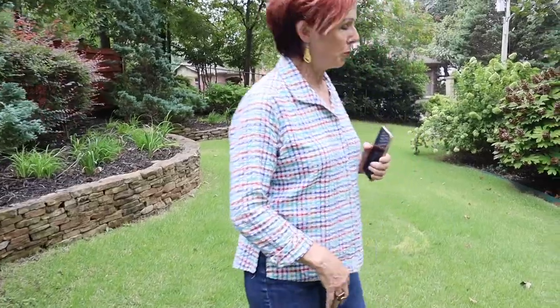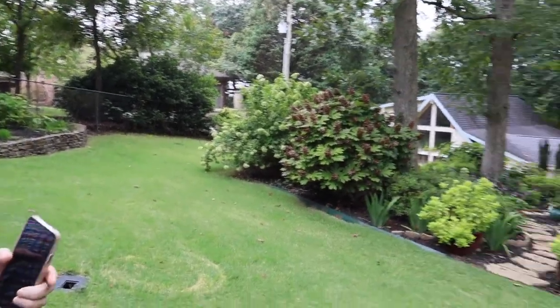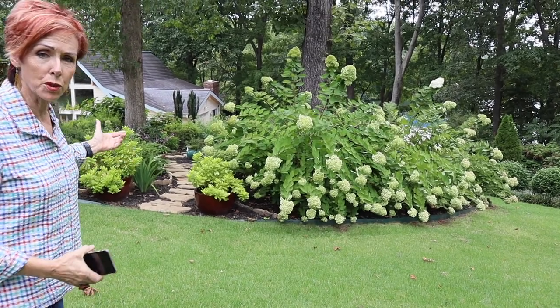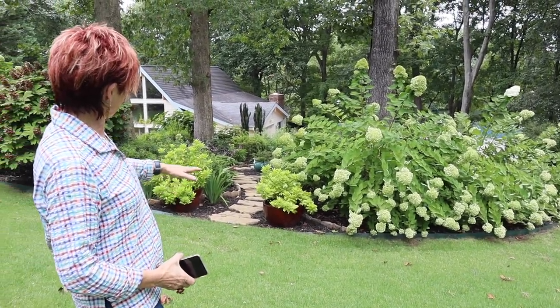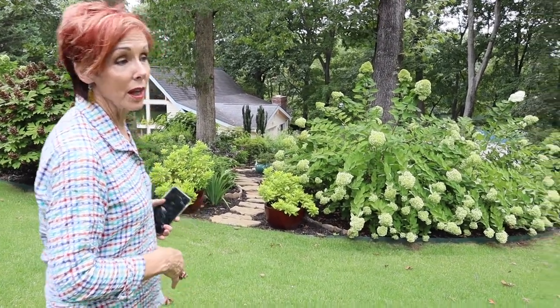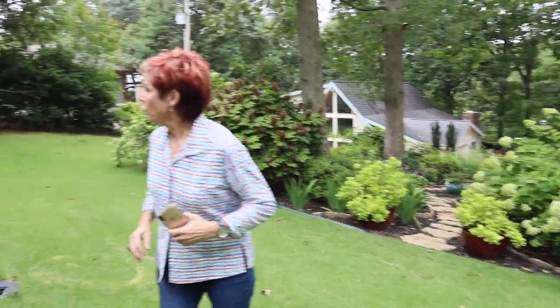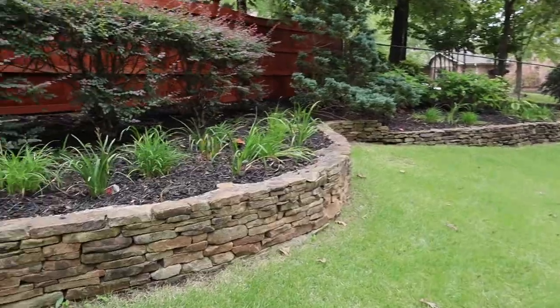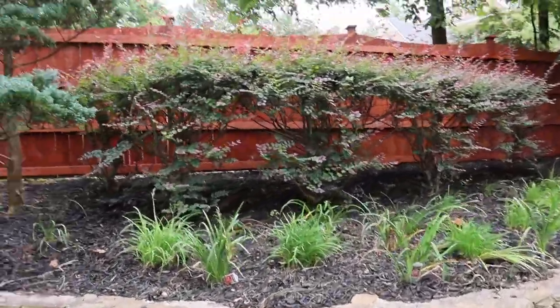I'm gonna give you a sneak peek, because we're standing here, into this middle bed, which was my project for the summer, and that's where we'll spend most of our time. But I don't wanna distract with that right now. So, the rest of the yard, the rest of this rock wall was laid out as so.